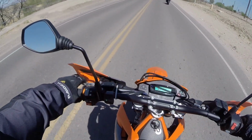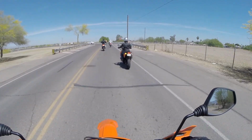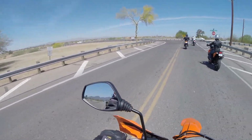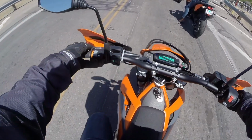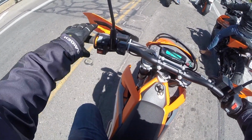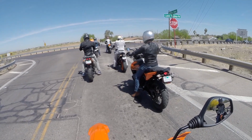So check it out, I'm gonna pull the clutch in. You hear that? The motor still blips. It's kind of cool. Alright, turning left. As long as we're coming up to it, it's weird that the motor does that. Oh. All right, let's see if I can get this. There it is, power mode 1. See what the difference is between power mode 1 and power mode 2 now.